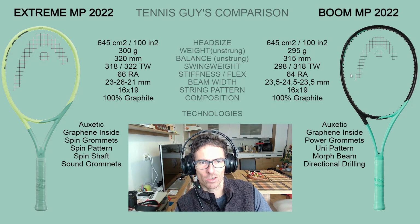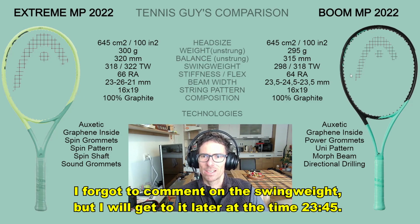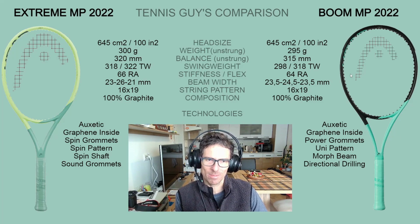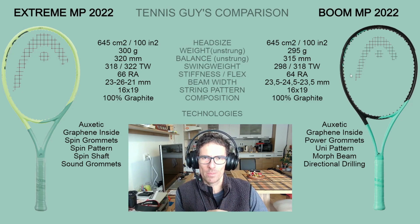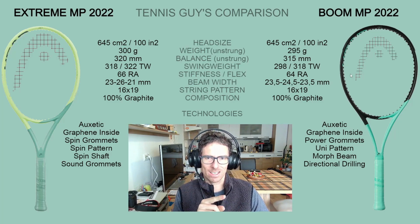and great racket. So the stiffness, Extreme MP just a little bit, tiny little bit stiffer, 66 RA. I like that. It's, let's say, medium stiffness, and the Boom MP 64, a little bit more plush feel. And at the end of the day, and I'm coming to the point, you will be surprised by that, but just a little bit more control. So a little bit more feel and a little bit more control for the Boom MP. Are you surprised? Yeah, I was surprised too, because the name of the racket, the Boom, is not what you think, but we will get into that later.